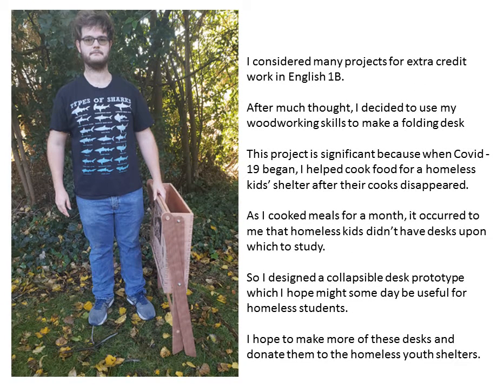Now, onto my project. I considered many projects for my extra credit work in English 1B, but after much thought, I decided to use my woodworking skills to make a desk. This project is significant because when COVID-19 first began, I was helping to cook for a homeless kids shelter after their cooks had disappeared. As I cooked meals for about a month, it occurred to me that the homeless kids didn't have any desks upon which to study. And so I designed this collapsible desk prototype with the hope that I might someday be able to make these desks for them.